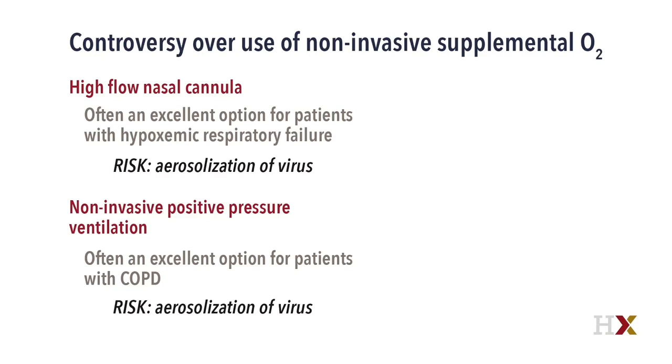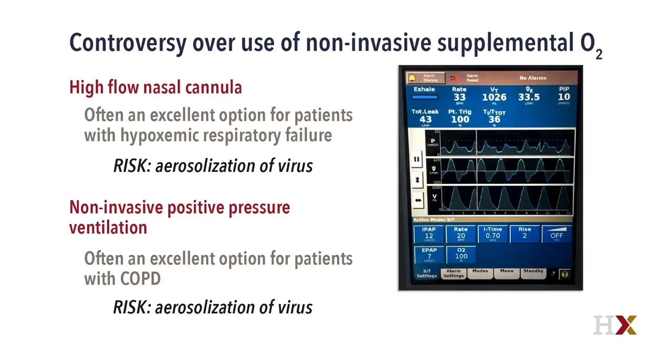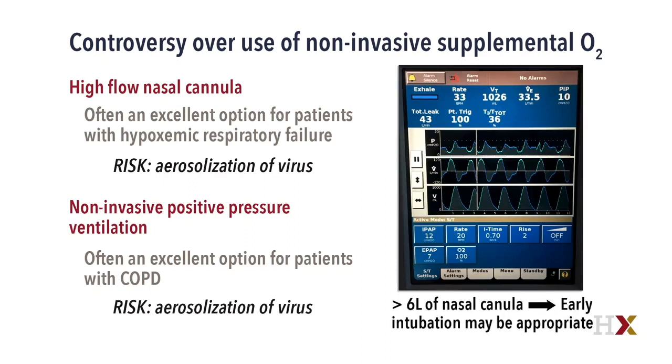Many are recommending that we forego all of these methods and go directly to early intubation. There are some reporting that they're seeing improved outcomes with early intubation for these patients, and so many are saying that once a patient is getting beyond 6 liters of nasal cannula, early intubation is the next right step.